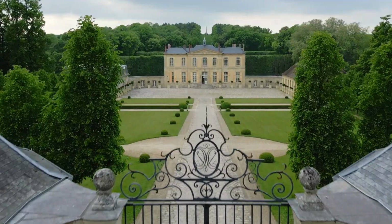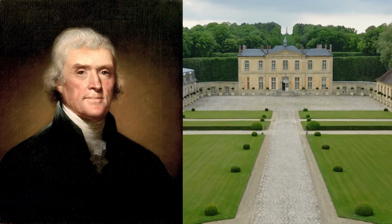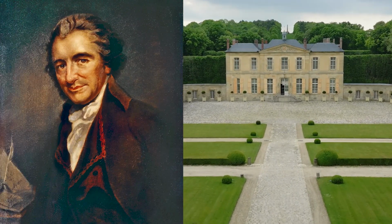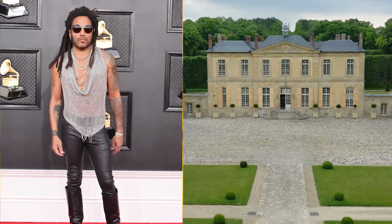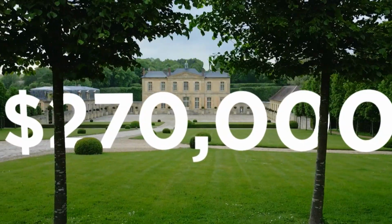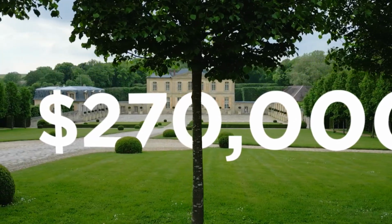Its long history has seen it host a long list of guests, including Thomas Jefferson, Benjamin Franklin, and Thomas Paine, as well as modern-day stars such as John Travolta, Tom Cruise, and Lenny Kravitz. A week's stay costs almost $270,000, a price tag that doesn't seem to deter the rich and famous.